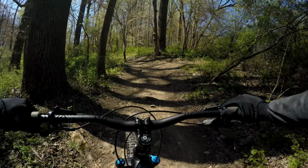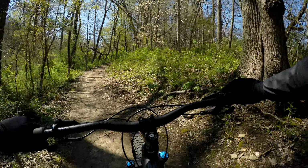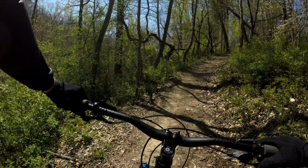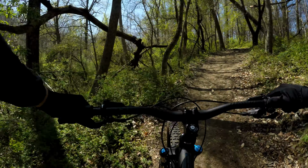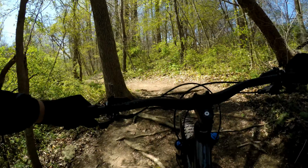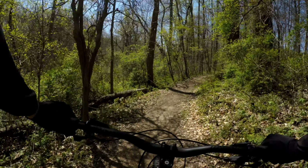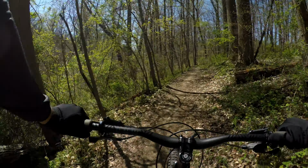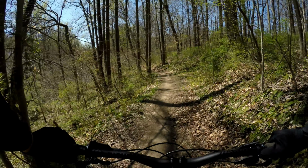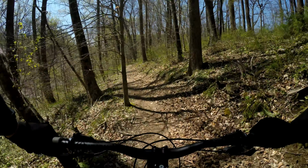Alright, so we're gonna have a little bit of a rooty rocky climb here. Takes you a little bit away from the river. It's called River's Edge, but that's the Big Elk Creek. But there is a little technical challenge here. Get over these roots. And then you'll get into some flow. And you'll have the beautiful Big Elk Creek to your left, depending on the direction you ride it.